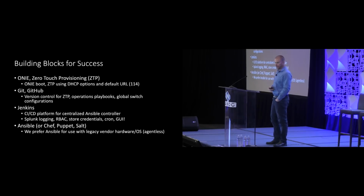So as I mentioned, zero-touch provisioning is the way to go. Those things boot up in ONIE, Open Network Install Environment. They look for a default URL. You give them a default URL, and they just come up on the code version that you want. It's great. We store everything in GitHub. You have to do this. If not, you'll end up with engineers with different code and different ZTP scripts on their laptops. Nothing matches up, and it's just chaos.